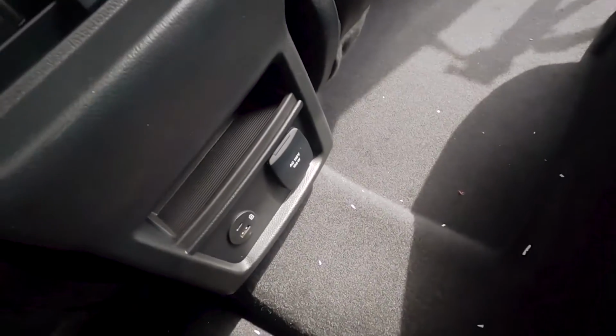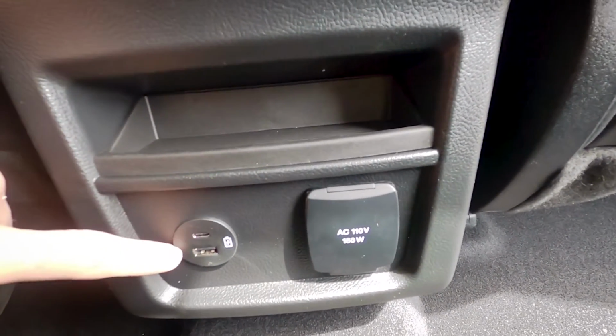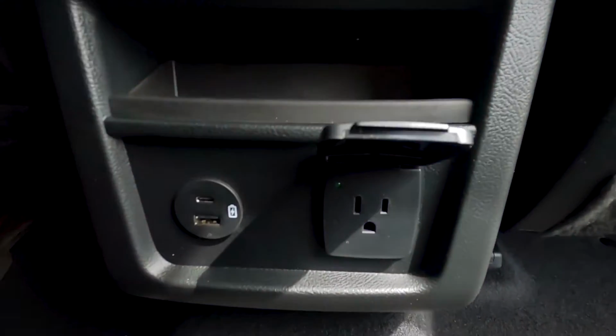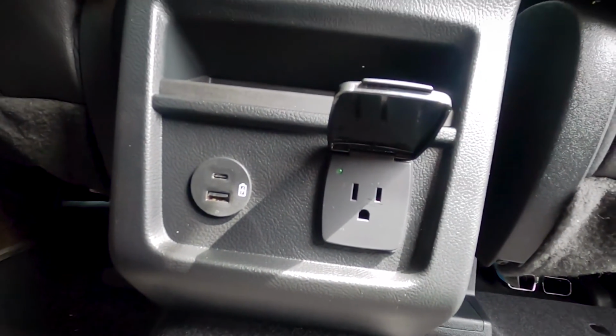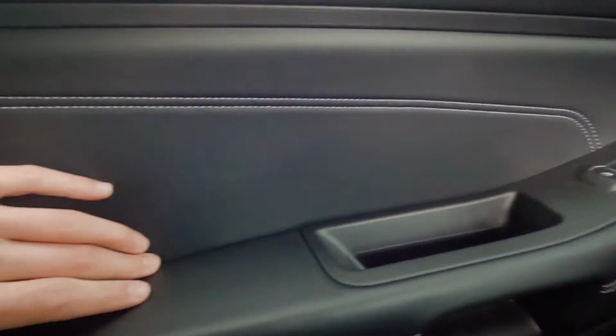Technology-wise in that back row, we've really got a few things. Not a ton of stuff, but we do have our USB port, so our traditional USB and our USB-C, as well as a 150 volt traditional wall outlet. So if you need to plug in an adapter, you've got the capabilities to easily do that. We've got pockets on both the driver and the passenger side, and a few speakers along the back there as well, and then a nice leather trim.